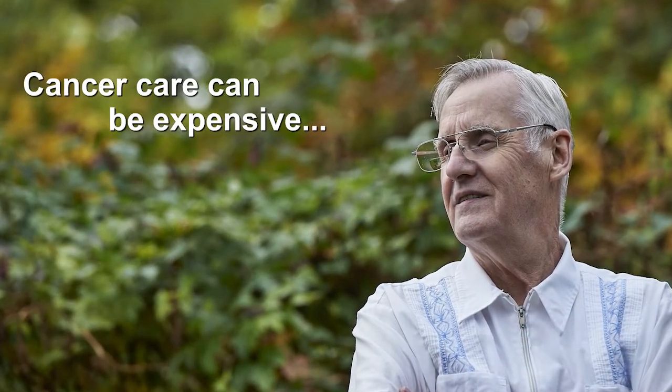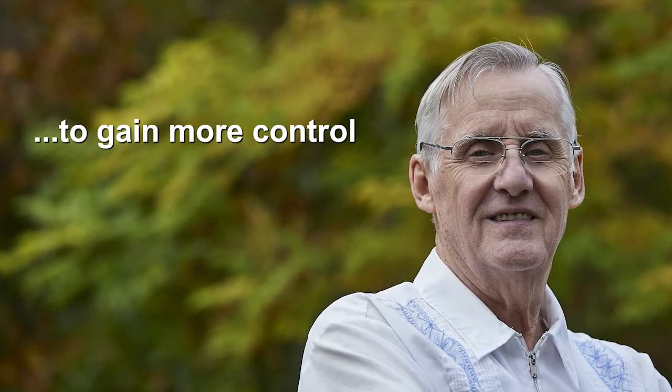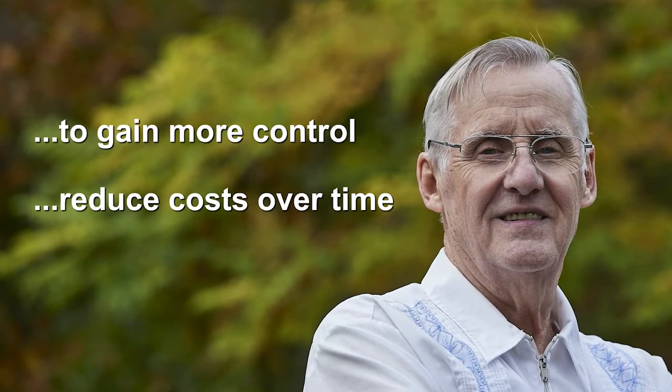Cancer care can be expensive, and there are many things that are unknown about the cancer journey. Still, there are things you can do to gain more control over the treatment experience and possibly reduce costs over time.